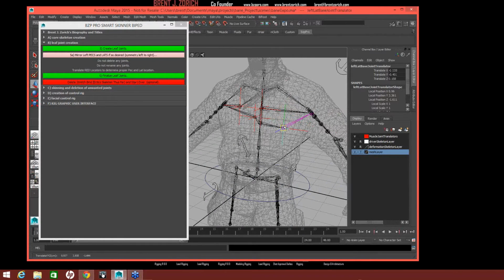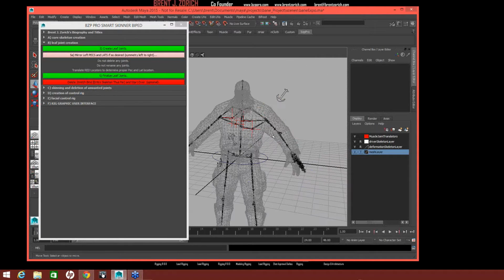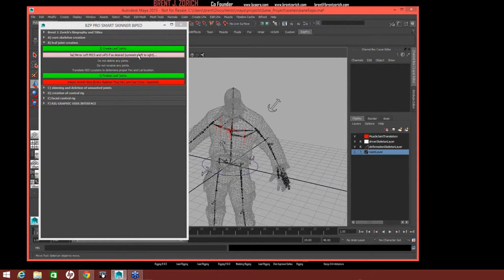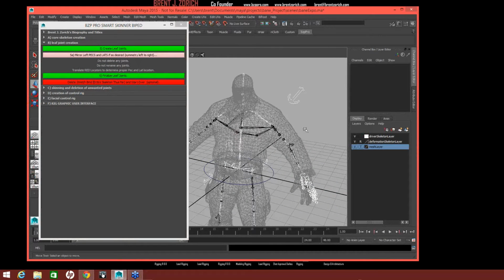You can kind of move these guys around, get these in the proper locations for twist joints and the arm and things like that. Make it symmetrical. Button 6. Makes it locks it into place and makes the animation driver skeleton.